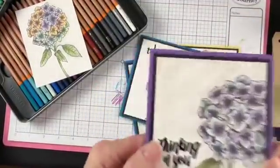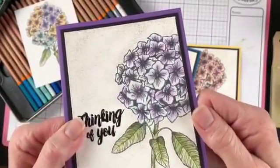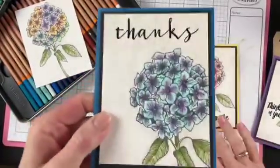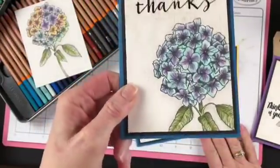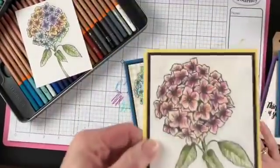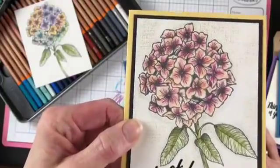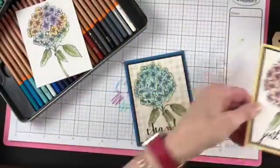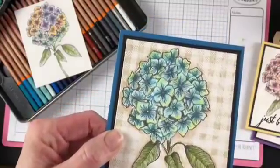Here is another one that's just kind of blue and purple. This one got a little carried away. He's kind of bright, and I put sparkle silk on him. You know, why not go ahead and gaudy it all up? This one is the yellow, the orange, the base color, and some pink, and another blue one that has a little bit more yellow to it.